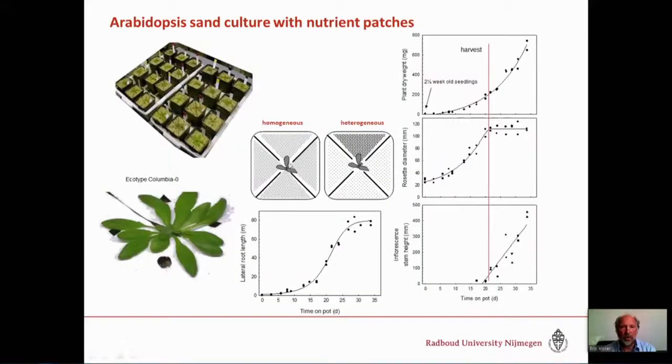Well, we use these Arabidopsis plants just to see how these plastic roots respond, how we could manipulate them. And we grew them in a pot, and this is the top side of that pot with 4 sections. In this case we varied nitrate and phosphate: either all the nutrients were evenly spread in a homogeneous pot, or in a heterogeneous pot, most or all of the nitrate or phosphate was concentrated in this part, so only a quarter of the pot.